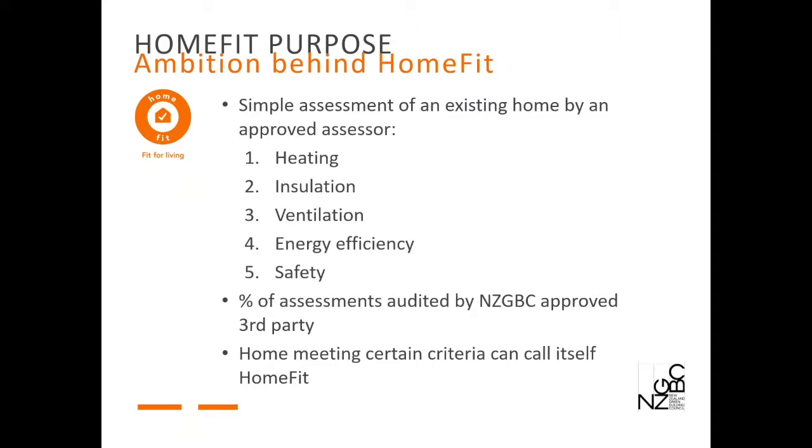All homes that want to get the Homefit stamp need to have a Homefit assessor attend the home and do an inspection. They will then submit that to us, and a percentage of those assessments will be audited by approved third-party auditors, and that way we ensure the integrity of the Homefit assessment process.